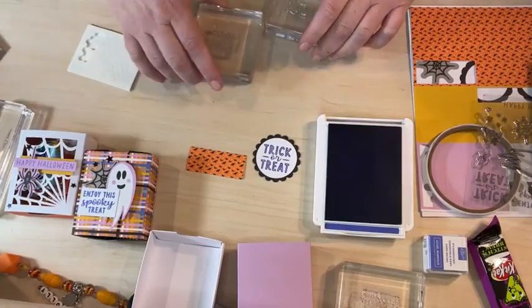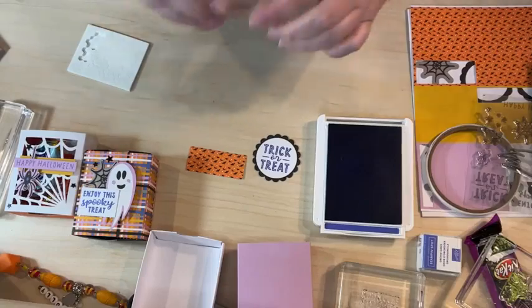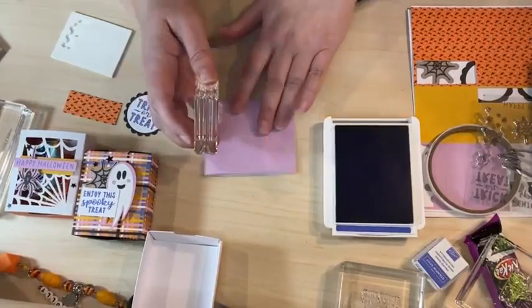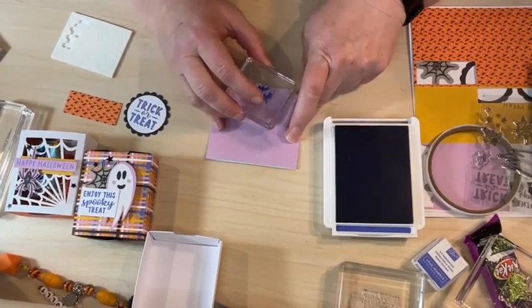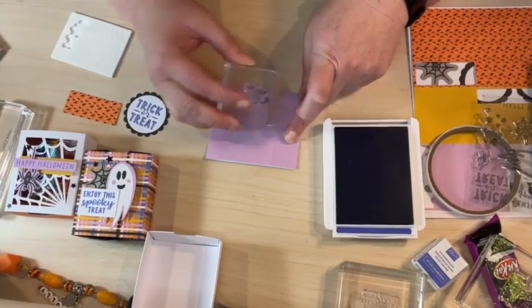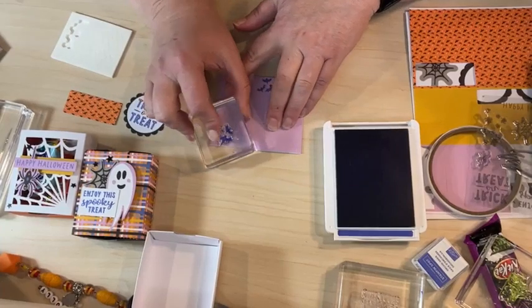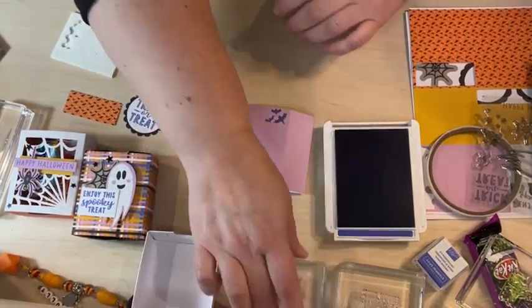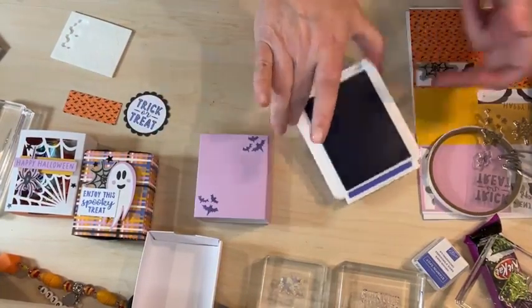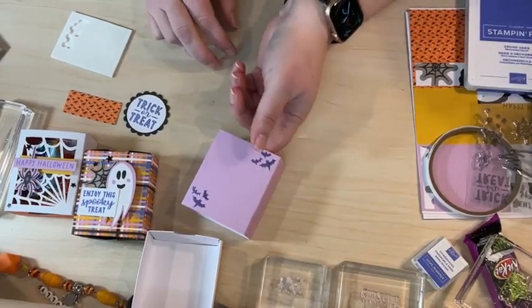There we go. And then for our bats, make sure I have these the correct direction. We want to stamp a couple of these on the box. So I'm just going to flatten the box here. Oops, let's get a better, so that I can put some of the bats back on here. There we go. Then we'll just pop our box right back up. So there we go. I missed that step when I was looking at the directions.